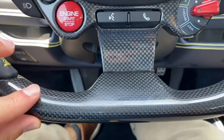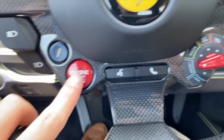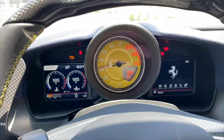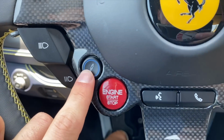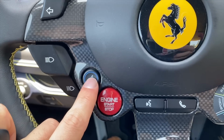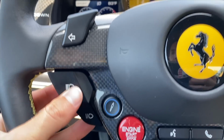The carbon fiber on the wheel is beautiful. This is your engine start-stop, which I'm cooking right now, so I think I'm actually going to turn this on. Also, makes a nice noise. This is how you decouple the suspension. You can only do that in sport mode. These are your lights, low and high beams.